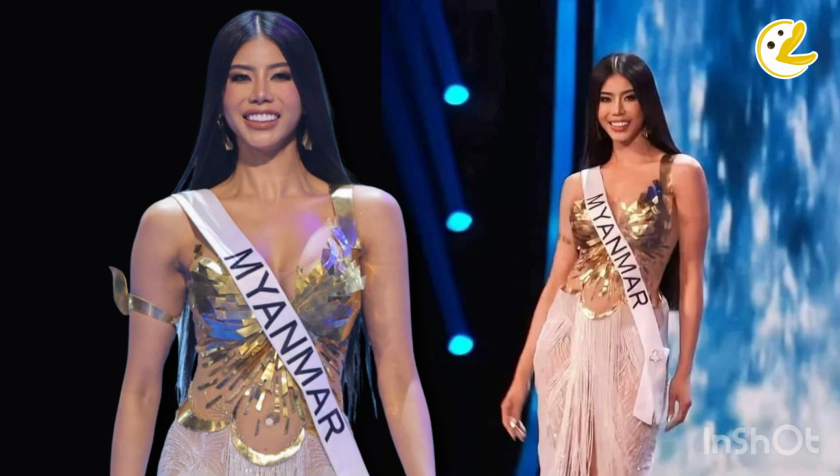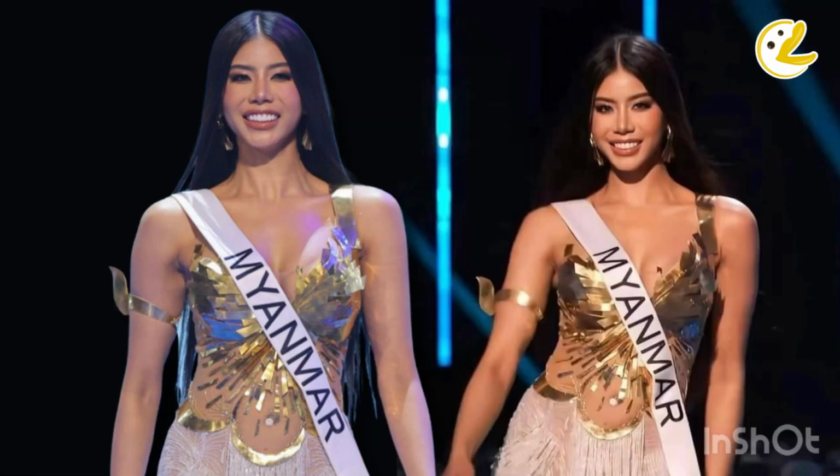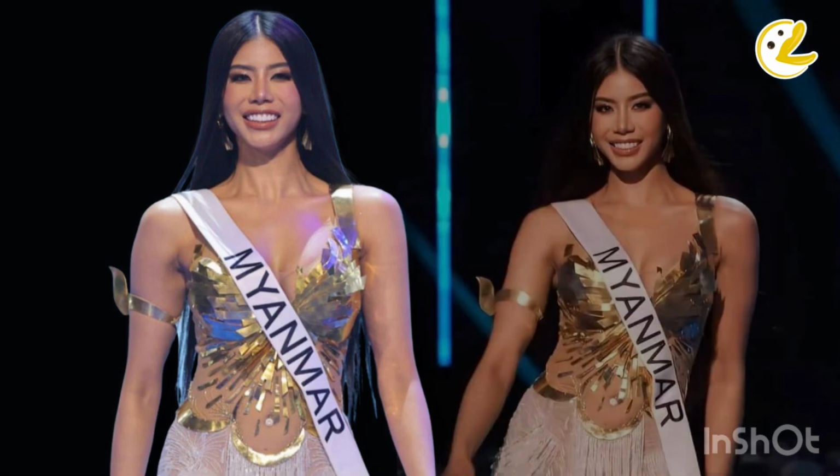The gown reminded me of those goddess warriors with armors and soft fabrics combined, which can also represent strong and powerful women, which is also reflected in her presentation on stage. I also love the fact that she wore her hair straight because it was a perfect balance with her gown.